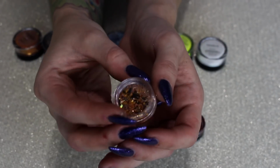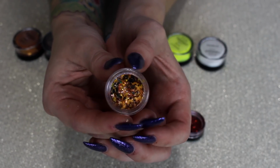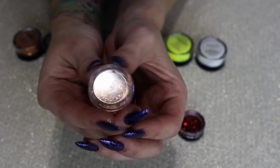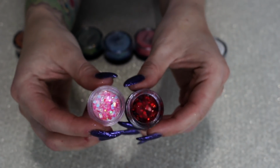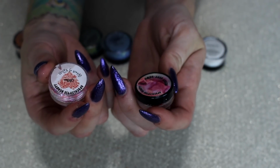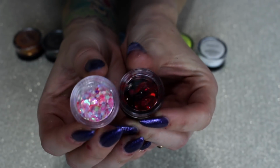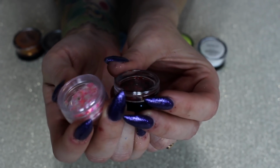My All Hallows Eve glitter. I do use this every Halloween season, at least once, sometimes a couple times. It's got little bats and different shades of orange and different size pieces. I love this one. And then these two I keep for Valentine's season, Heart of Glass and Heartbeat Down. They're so cute, little black and red pieces, and this one's different iridescent pieces.